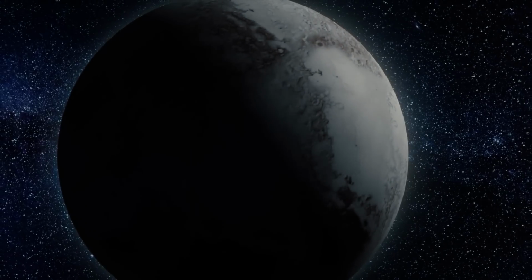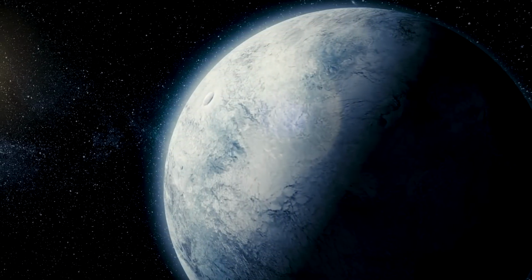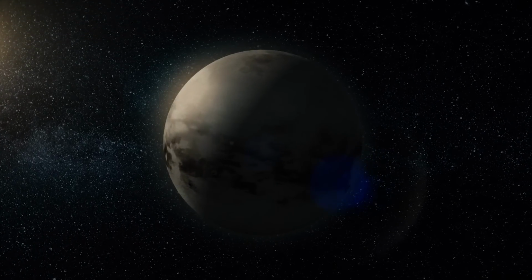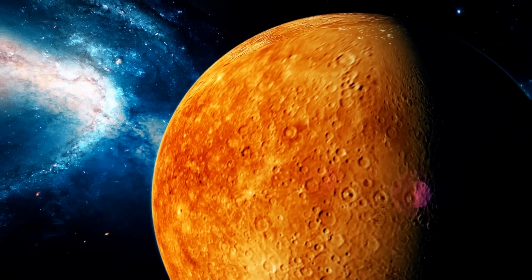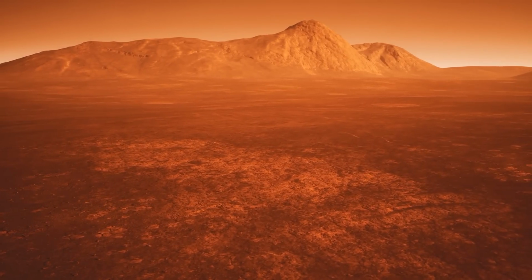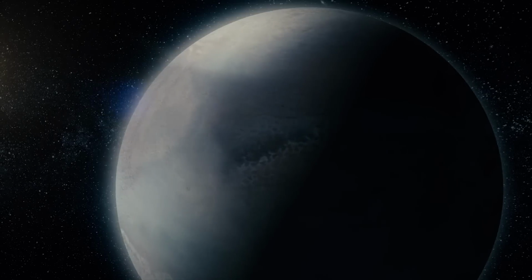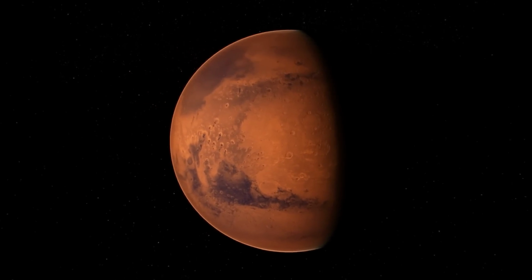Its small size, dim look, and strange features make it an interesting piece of the puzzle that is Pluto and its family of moons. Kerberos is remarkably small, with an estimated diameter of just 12 kilometers, 7.5 miles. Its size and low reflectivity make it difficult to observe, even with advanced telescopes. Unlike the bright, icy surfaces of other Pluto moons, Kerberos appears darker, suggesting a higher concentration of non-ice materials, such as rock or organic compounds, on its surface. This difference in composition raises questions about the moon's origin and its relationship with the rest of the Pluto system.